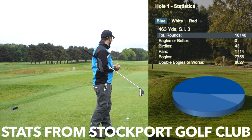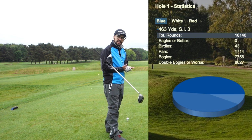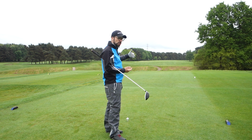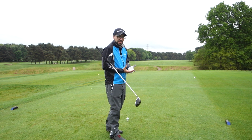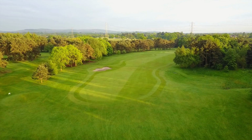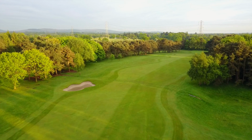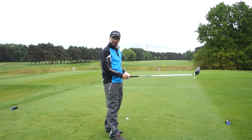So what I'm going to do here is set myself up more off to the left hand side, try and play a little bit of a fade back into the fairway, hopefully into the middle of the fairway, but I know if I hit a straight shot, then it's going to be going off to the left. The other thing is I can give it a bit of a wallop. I know it might look a little bit more narrow on the camera than it actually is. It's a relatively wide open area when you aim off to the left hand side. So that's what I'm going to be doing.